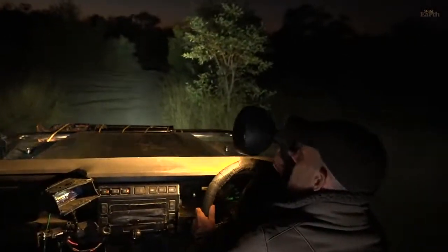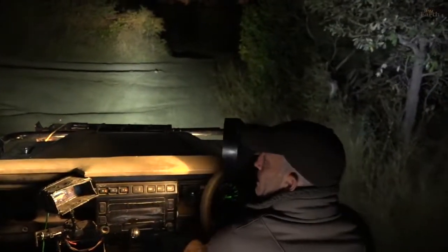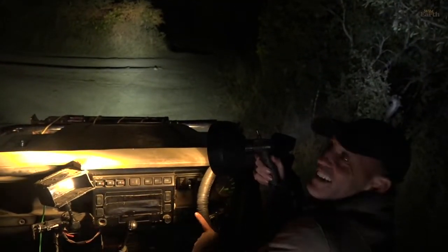Right, here we go. No, we're not going to look for the bunny anymore. We're going to go and close the drive with David, the shell duck.